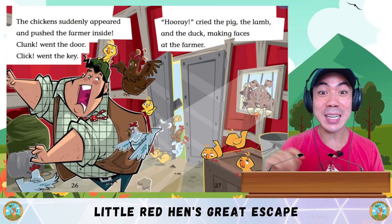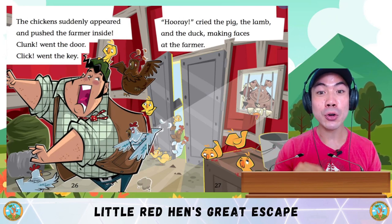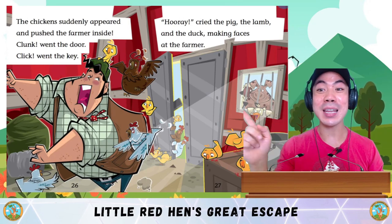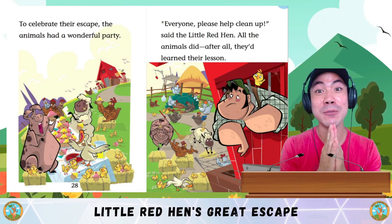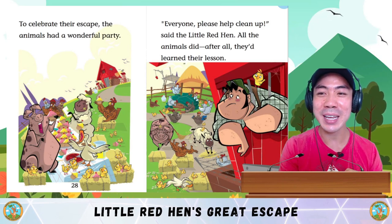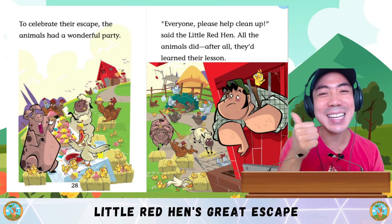The chickens suddenly appeared and pushed the farmer aside. Clunk went the door, click went the key. "Hooray," cried the pig, the lamb, and the duck, making faces at the farmer. To celebrate their escape, the animals had a wonderful party. "Everyone please help clean up," said the little red hen. All the animals did, because after all, they'd learned their lesson.